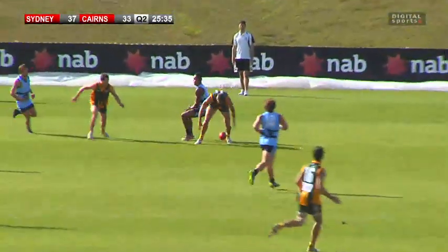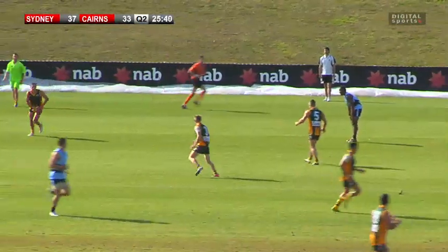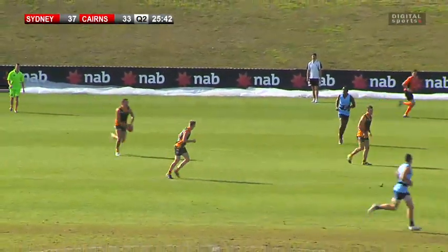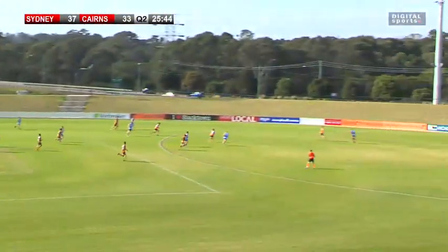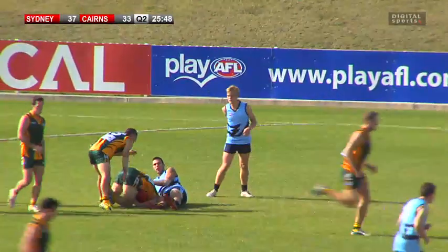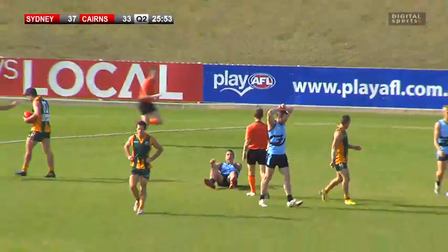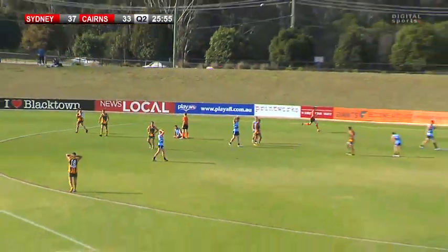And what can they find up the ground? Good mark there taken by Mueller. Under pressure. Now he goes. Wants to go long. Does so. Walsh has found a bit of space. Lemmy there and the hands again. And this time, Walsh will go back and have a shot on goal. He has no other option.